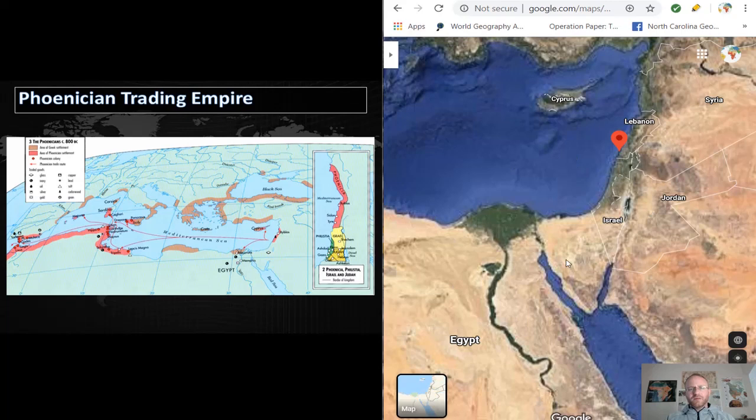And proximity would really help out both empires. Egyptian texts talk about a group of seafaring people they called the Sea People. Recent evidence suggests that this was Phoenician trading ships because of the goods that were being traded with the Egyptians.